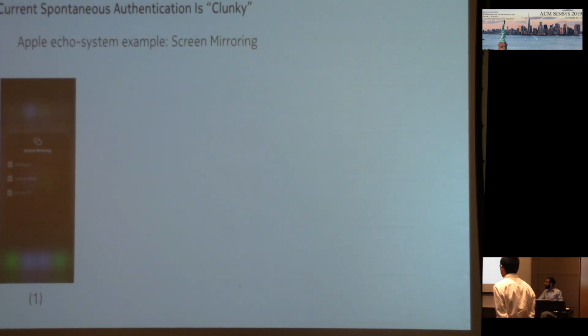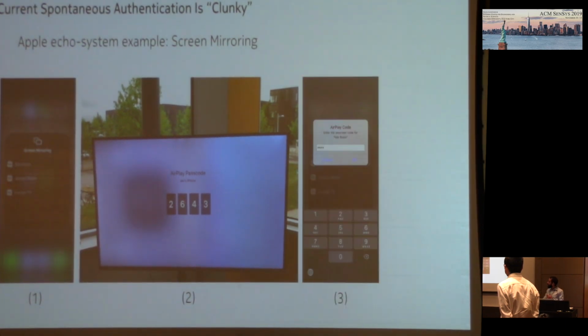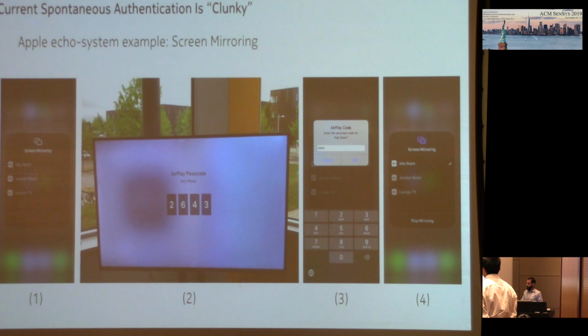You scan for what monitors are available, the monitor displays a PIN key for you to key in, and if you get it all right, you get file casting privileges. Now in KinPhy, we can potentially use KinPhy to implement a two-factor authentication where the first negotiation is done over a traditional communication link that does not even need to be based on millimeter-wave.